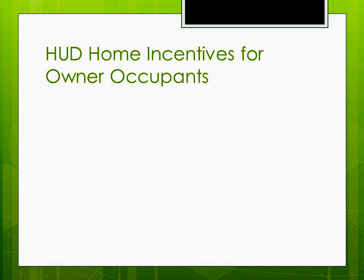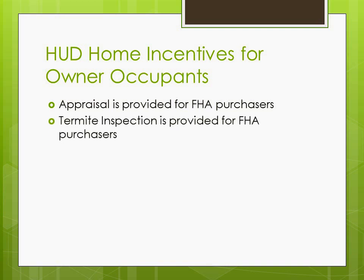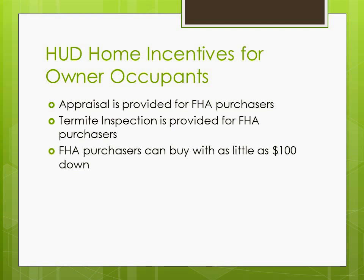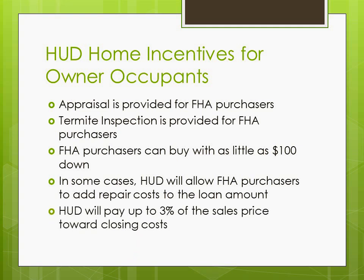There are many incentives for owner-occupants who are purchasing HUD-owned properties. Among these, an appraisal is provided for FHA purchasers. A termite inspection is also provided for FHA purchasers. FHA purchasers can buy with as little as $100 down in many cases. In some cases, particularly listing types IE, or insured with a repair escrow, HUD will allow FHA purchasers to add repair costs to the loan amount. You should ask your agent and your lender about this. HUD will pay up to 3% of the sales price toward closing costs for all purchasers.